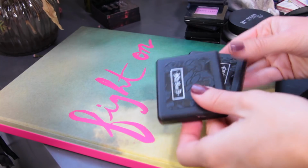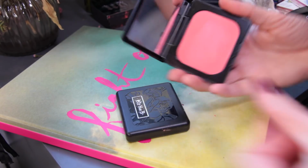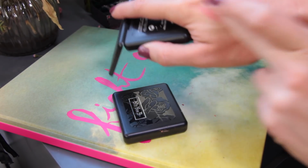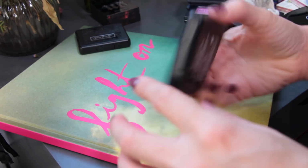All right, next I have 2 Kat Von D blushes. This is in the shade Por Vida. I honestly don't reach for these very often, and I don't know why. This is a beautiful kind of corally pink. It's really pretty, but I just don't wear it, so I think I'm gonna pass it on. It's a little bit neon for me, so I'll pass that baby on.